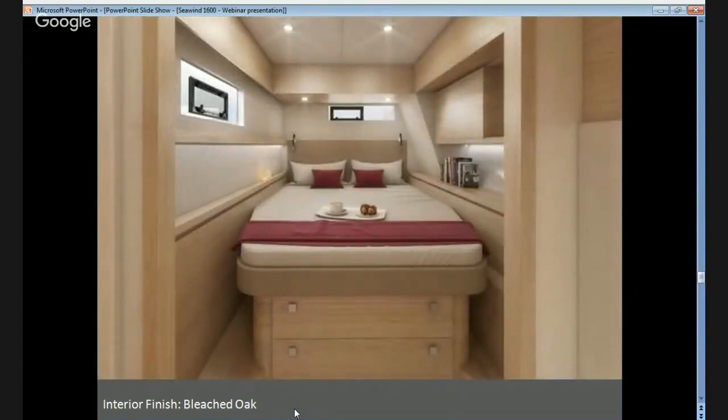This is an image from the starboard aft cabin, again in that bleached oak finish, but that's the owner's cabin, starboard aft, and then coming forward of that, you then have the midship sort of dressing area, and then forward again, you'd have the bathroom. So, next slide, please, Brent.